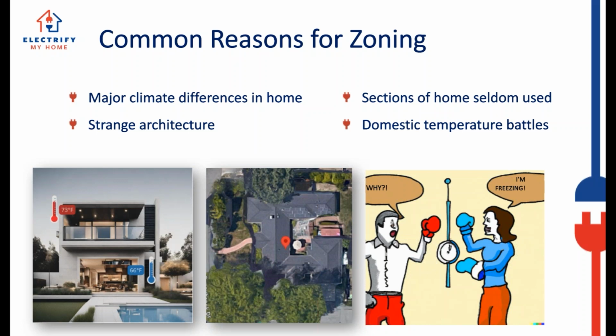And then also we know those legendary domestic temperature battles, the thermostat battles. I will tell you, since I put my heat pump in my house, my wife and I agree on the thermostat temperature, which probably saved thousands of dollars worth of therapy in the long run. So it helps get rid of those if we do it right.